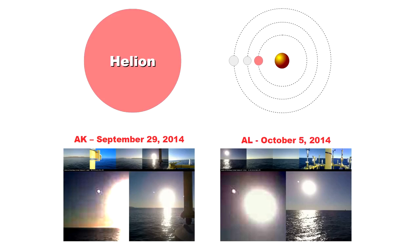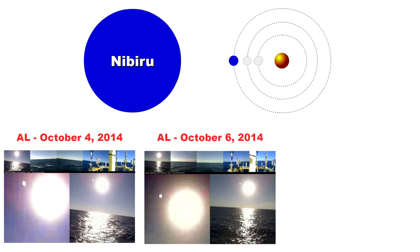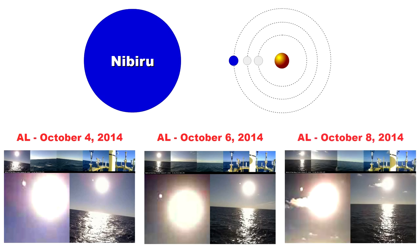We found these observations of our Boda and Helion to be most impressive because they were captured from different buoys thousands of miles apart. However, what comes next puts a whole new spin on the word interesting. According to the guides, the planet Nibiru was first observed from the Gulf of Mexico on October 4, 2014, then again by the same buoy on October 6, 2014, and yet once again from the same buoy on October 8th.